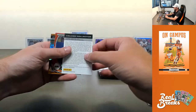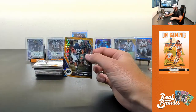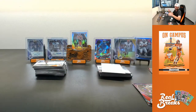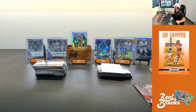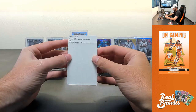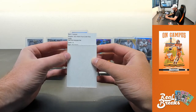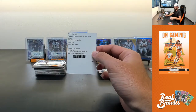Oh, Redemption. DK Metcalf and Saquon on the Orange Pulsar. So, Quinn, I'm pretty sure Fields is a Redemption, and then we pulled out Kyle Pitts. Saquon out of 49. Pulled a Kyle Pitts the other day as well. All right, good luck. Draft pick autographs red card 31 of Trey Sermon. So Trey Sermon will go to the Niners for Michael Mullane.